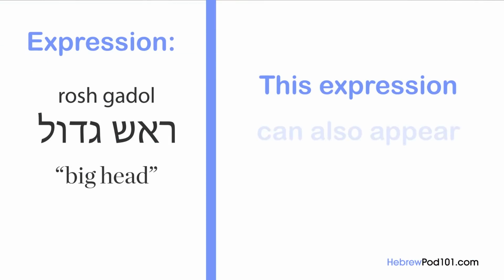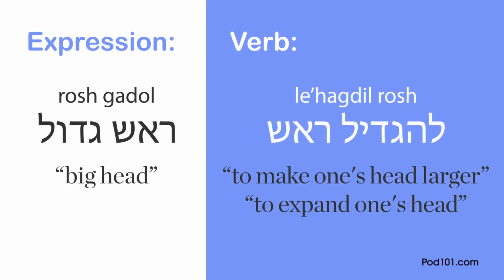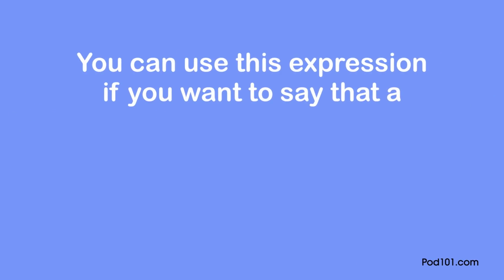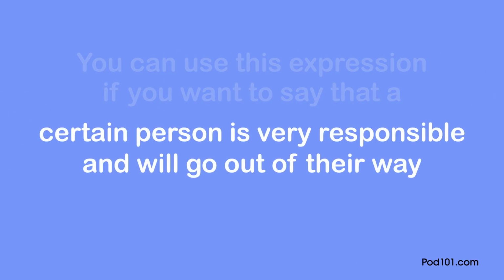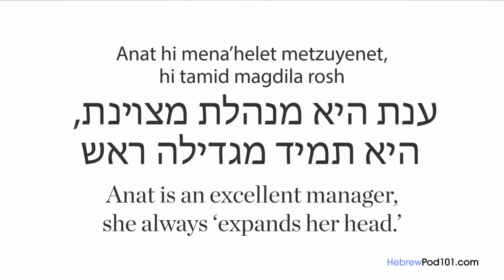This expression can also appear in a different form as a verb, להגדיל ראש, to make one's head larger or to expand one's head. You can use this expression if you want to say that a certain person is very responsible and will go out of their way to think outside the box and find creative solutions. Here are a few examples.